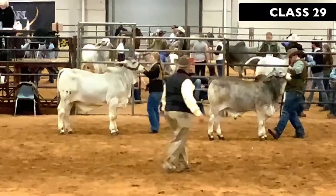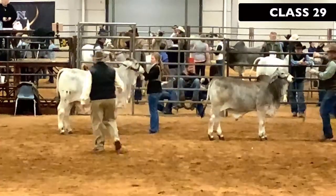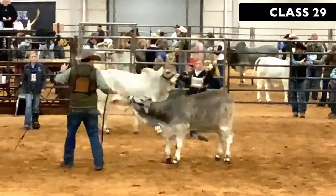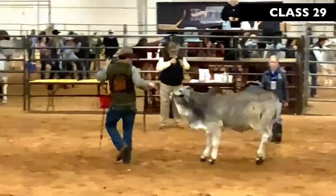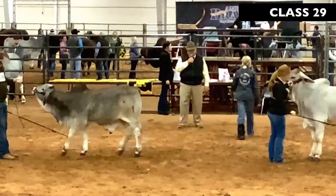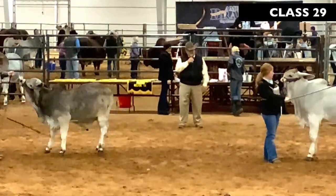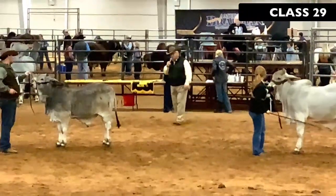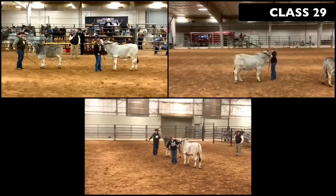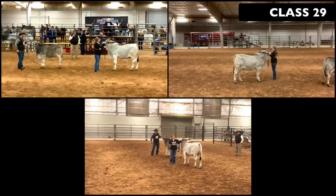Class 28 had one entry, so I'm thinking that it will come in during the championship drive. It looks like our class winner here is going to be Walter's Livestock. As we come into the class, there are differences in size and frame, but we're going to go with the one that, to me, takes age in correlation to his width and shape as far as muscle. He has a little more width and shape in relation to his frame, and stifle, center portion of his quarter.